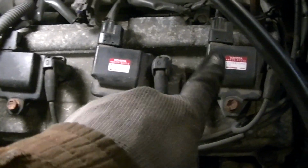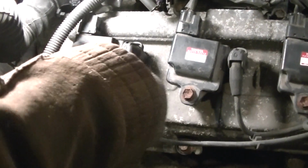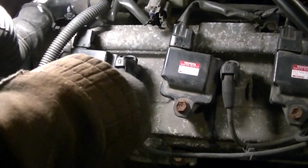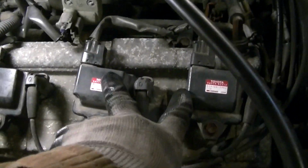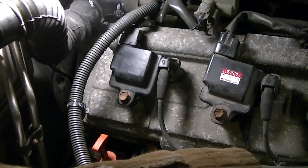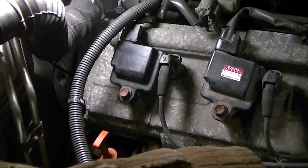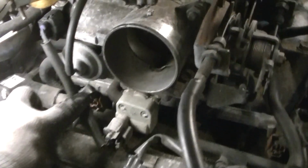Well, I noticed someone's replaced this one, but not this one. And if there was a tag on it, it should still be there, but I think somebody has replaced these two, and they didn't want to do this. Maybe it was a week before payday, and they had to do what they had to do. I don't know.